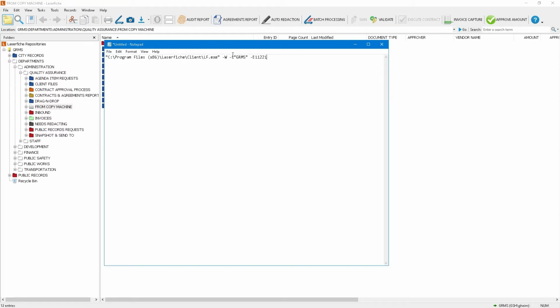The -L is for the Laserfiche repository, and it's saying which repository do you want to log into automatically? GRMS, Greg's Records Management System. And this last one is for entry ID. It's a -E, and it says 11221. So it's the entry ID for the folder that I wanted it to go into.